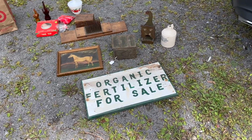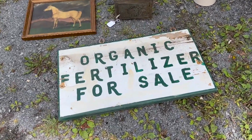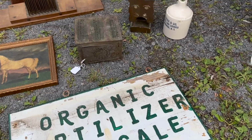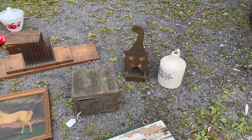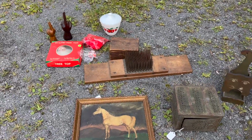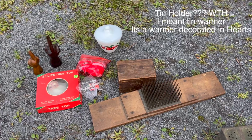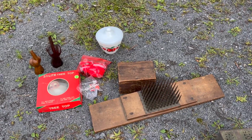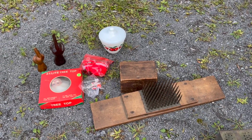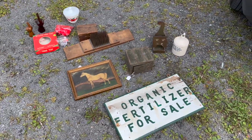The first yard sale, the one where no early buyers, I ended up buying the organic fertilizer sign. It was only $3. Not a super old sign, but early enough. The permanent yard sale, I bought the cat thing and the tin holder and the flat satchel, which I've already sold. Already sold the flat satchel. The last yard sale, I bought the Fire King, I bought the middle fingers, I bought the holiday stuff, and I bought that jug over there on the right, and I bought the horse painting from the semi-permanent yard sale. Okay, so those were my purchases.